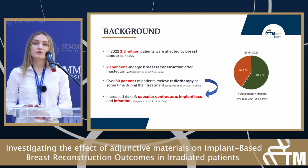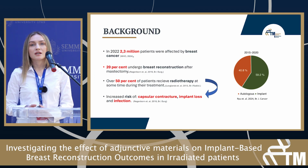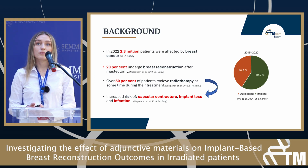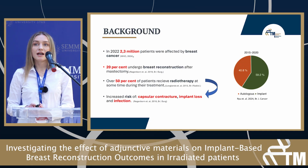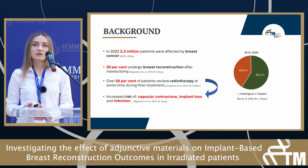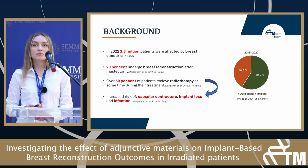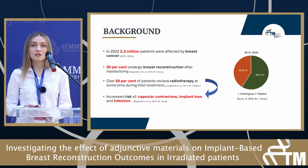As mentioned before, in 2022, over 2 million patients were affected by breast cancer worldwide, and 20% of these patients undergo breast reconstruction after their mastectomies. As you can see from this graph, more than half of these surgeries are implant-based. Also, over 50% of these patients receive radiotherapy as a part of their oncological breast cancer treatment. This poses an increased risk of capsular contracture, implant loss, and infection.